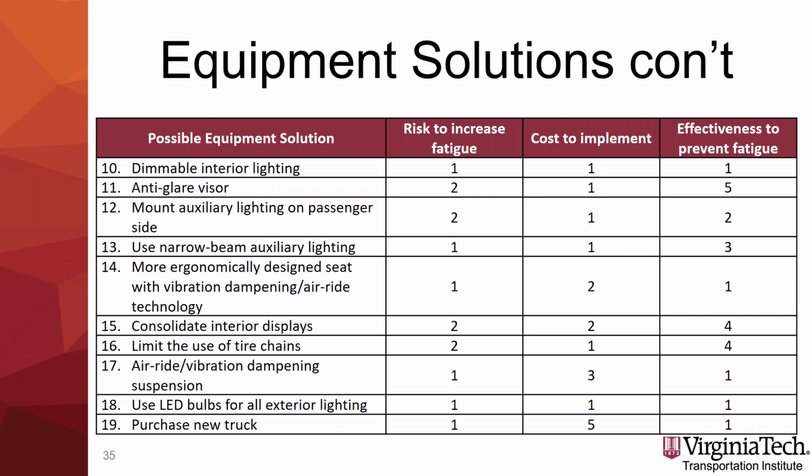Basically, this is an important thing. It's very costly, but when you are purchasing a new truck, it's very likely that you can request LED bulbs or an air ride seat or air ride suspension. So when you're purchasing a new truck, it's possible you can get multiple solutions and kill two birds with one stone. So that's why it would technically be highly effective.